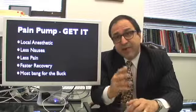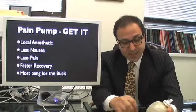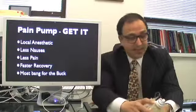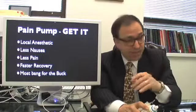So if you have a pain pump and you don't think it helps, you can just clamp it. They have the little clamps in here, and see what you think. Chances are you're going to unclamp it.